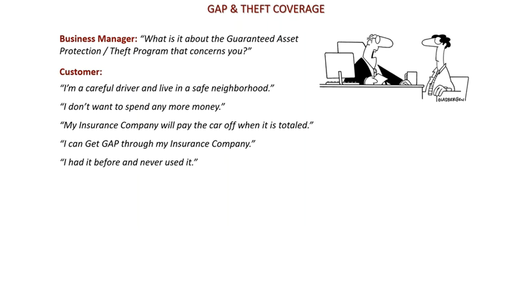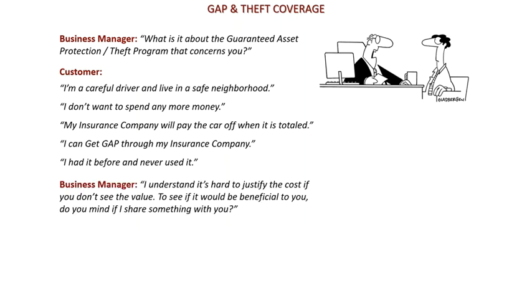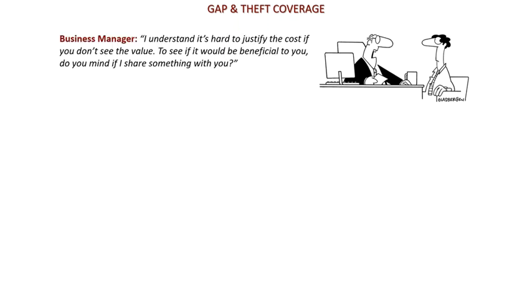I'm a careful driver. I don't want to spend any more money. You know, there are various things that they can throw back at you. I understand it's hard to justify the cost if you don't see the value. To see if it would be beneficial, mind if I share something with you? And if somebody's buying GAP, the theft is a natural for them. Everybody, although even if they're not buying GAP, theft is a natural.